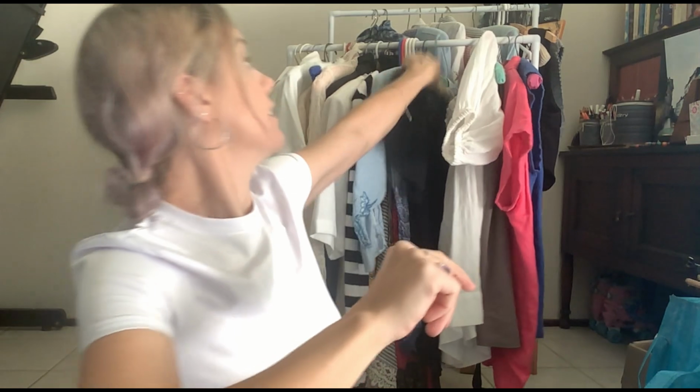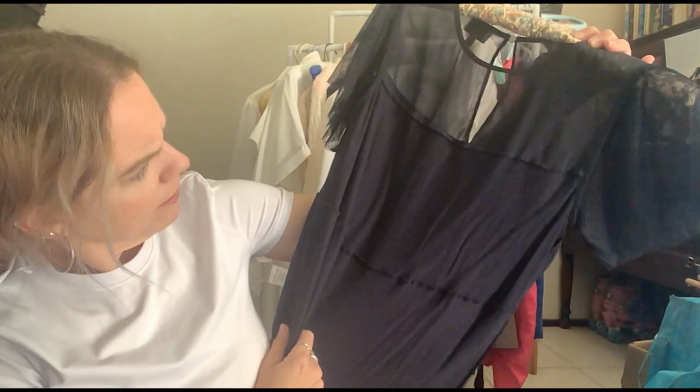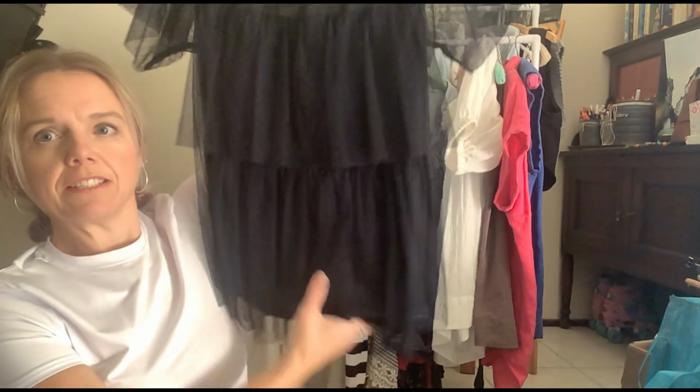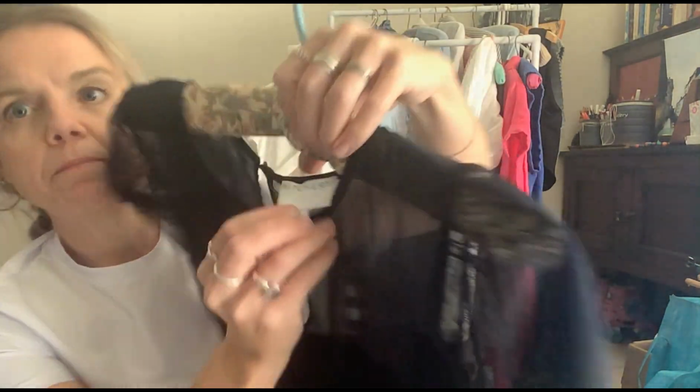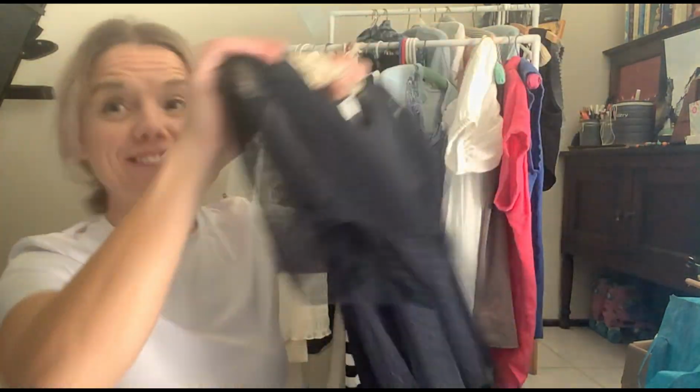New stain. This one. Also, another one that brings me joy. It's inside out. All right, right way around now. It's got these beautiful little sleeves. Absolutely stunning. By Witchery. And it brings me so much joy. So this one's staying.